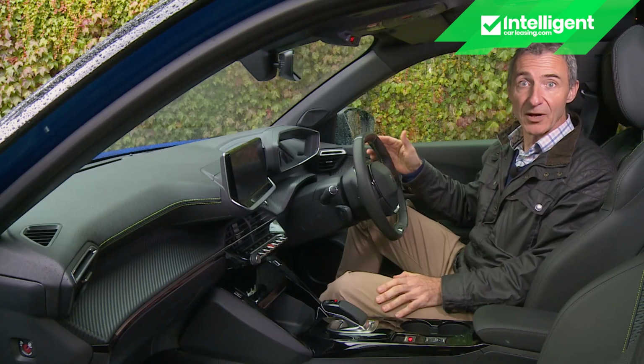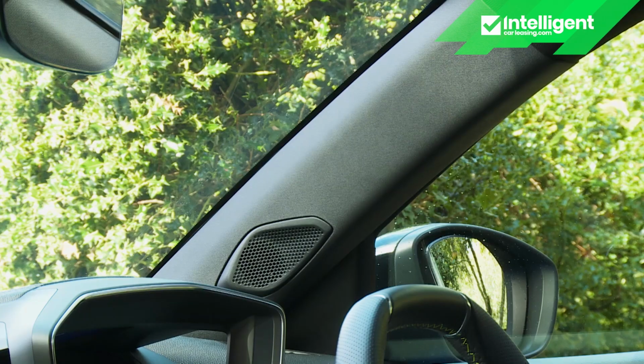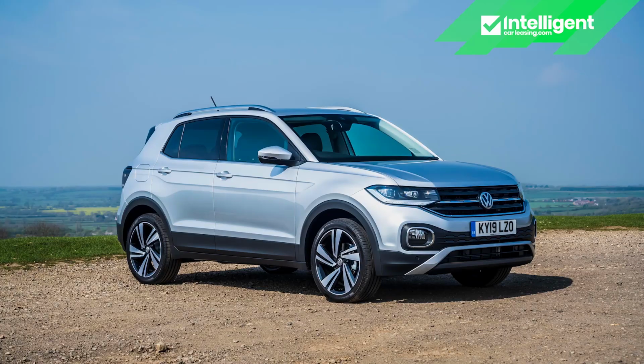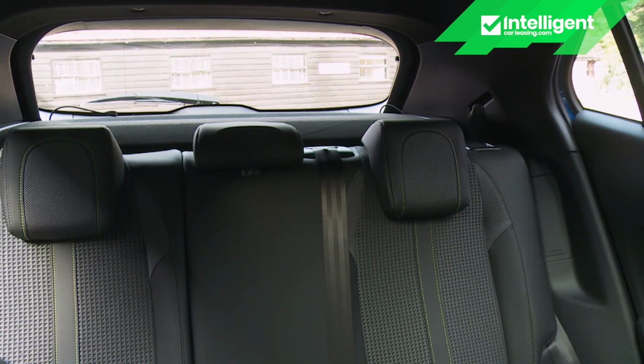It could be better though. There are decently sized door mirrors, but the thickness and angle of the windscreen pillars obscure more of what you can see each side at junctions than would be the case in, say, a rival Volkswagen T-Cross. Plus, the rear C-pillar and the tapering roofline also reduce your rear three-quarter vision.